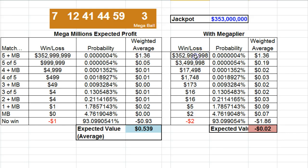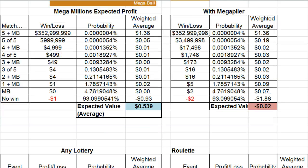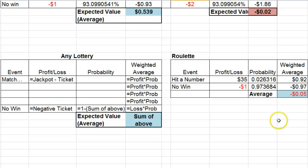If it multiplied the jackpot, then absolutely that Megaplier would be great, because you multiply on average 3.5 times all of these prizes. But if it's not multiplied by the jackpot, then forget about it. Don't do that Megaplier.